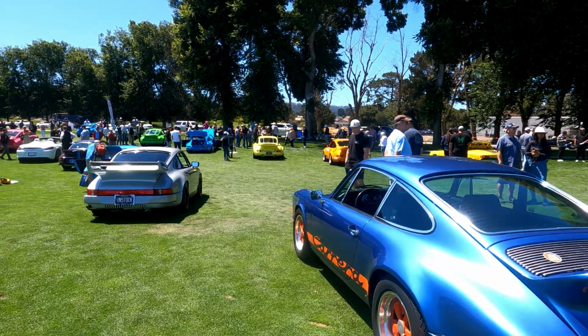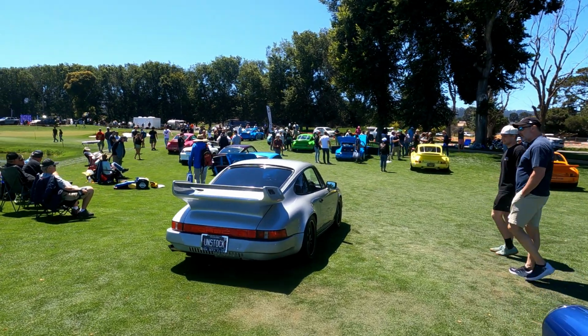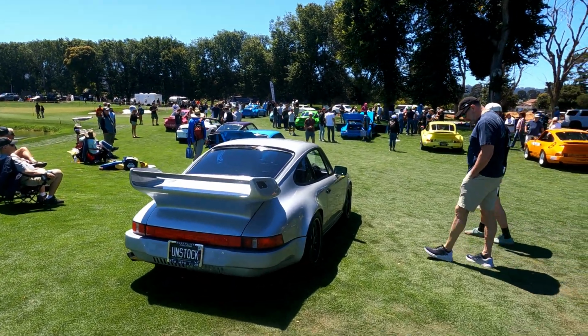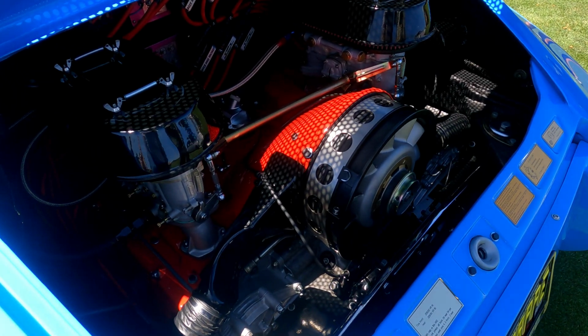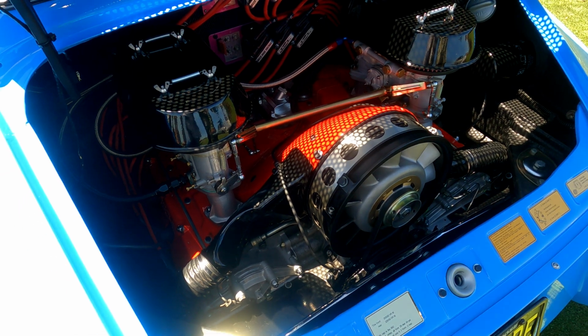I guess they can keep these over here away from the pure unmodified ones, maybe, I don't know. Built by Flat 6 New Mexico. I guess there's a shop there.